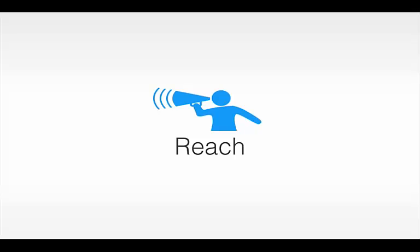Next is reach, okay? Reach is how many people are you getting the message about your services to? Because it doesn't matter if you have a perfect reputation. If nobody hears about it, you're not going to grow your business. So we've got to find ways of getting the word about your services out to the right people at the right time.